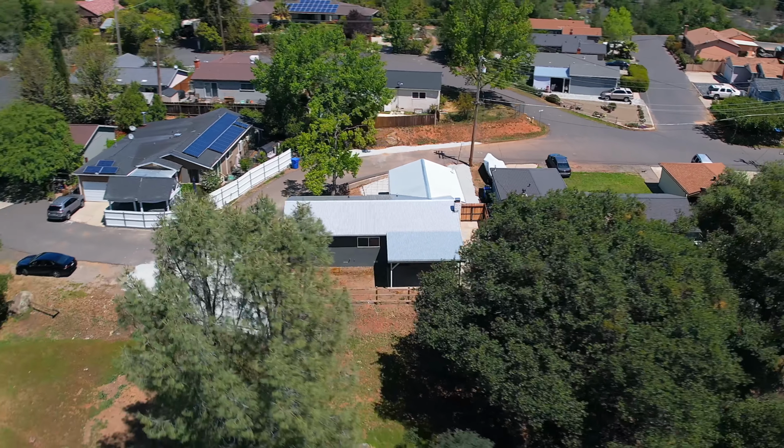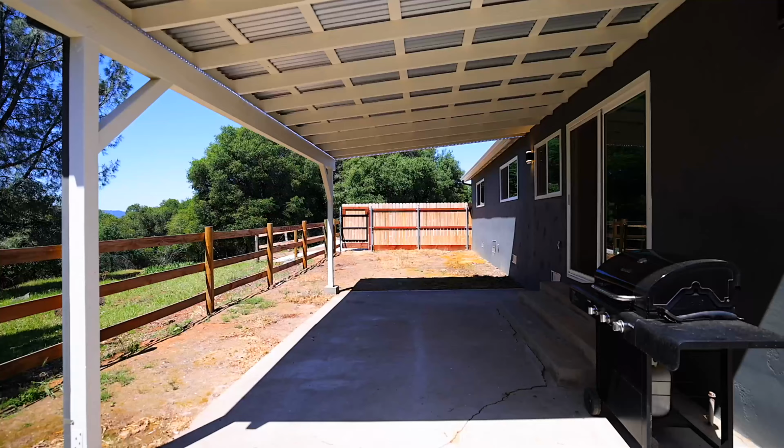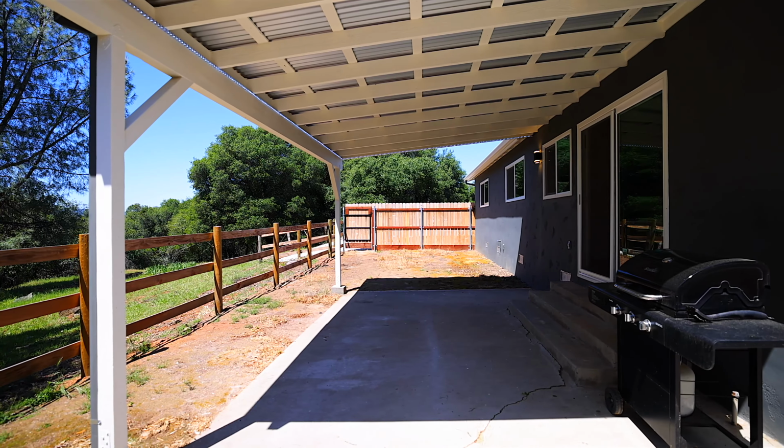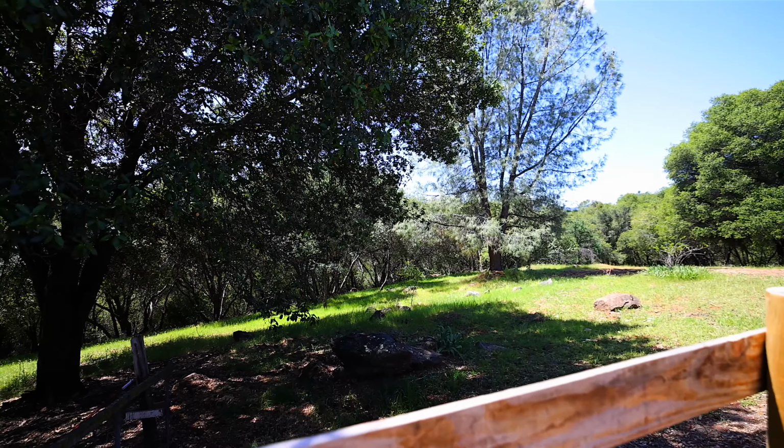So now we're in the backyard. So Oak Court is just above historic Angels Camp, so you can walk downtown to live music, restaurants and events. Also just enjoy this peaceful backyard with this beautiful open space behind you and views of the California Oaks and the Sierra foothills.